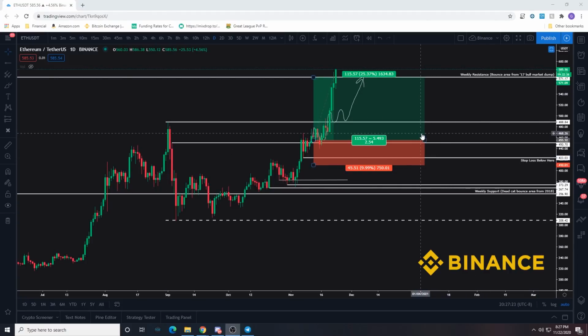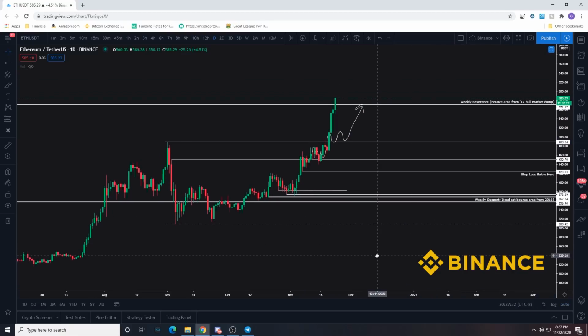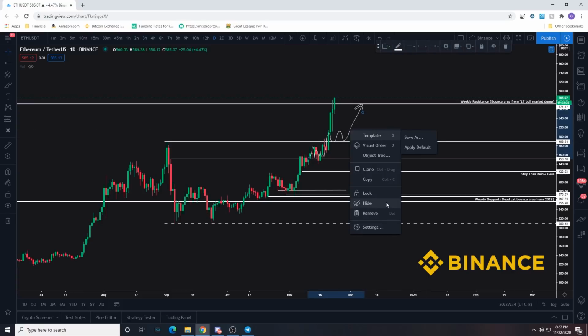So now what? Well, this setup I'm going to go ahead and erase, because it's already hit target. There's no point keeping it here, dirtying up the charts. I'm going to go ahead and erase this as well.